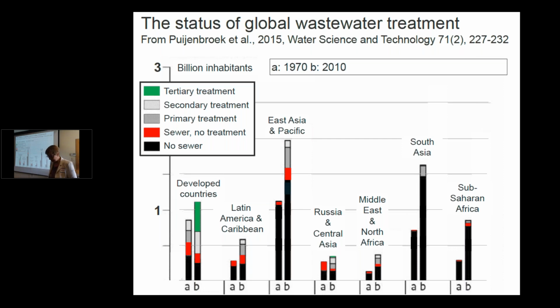Let's look at the status of the wastewater treatment plants when we go beyond the US, when we go beyond developed countries. Let's spend a little time with this nice graph that I took from a recent article in Water Science and Technology. You may know those articles are very short, but actually this is a Dutch group having worked on the nutrient emissions and the nutrient mass balances globally for the last 10 years.